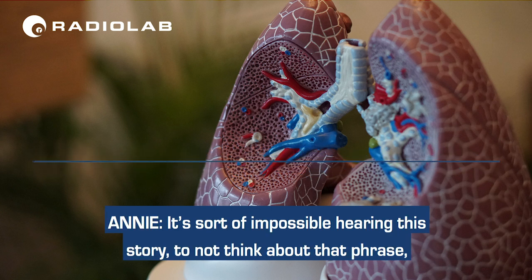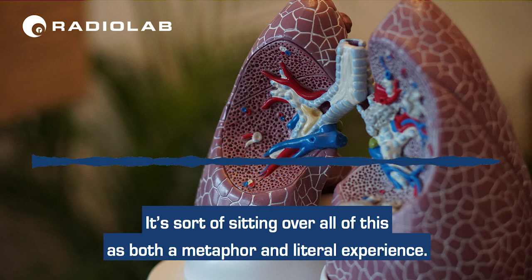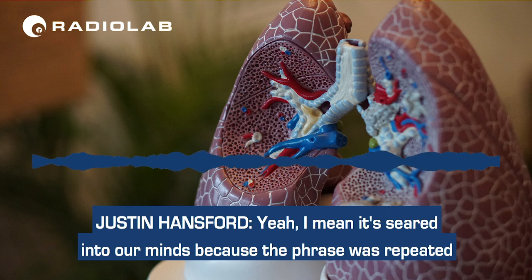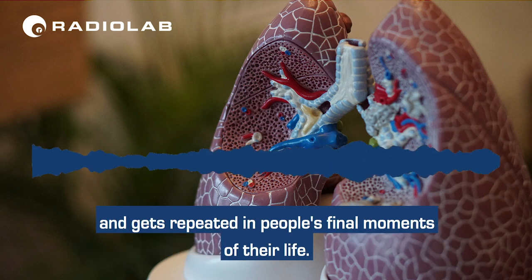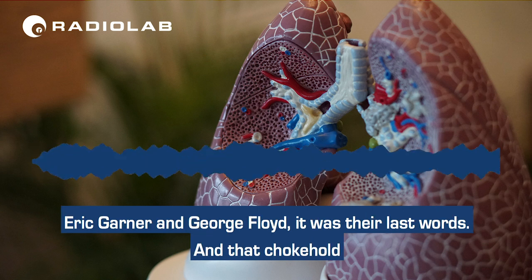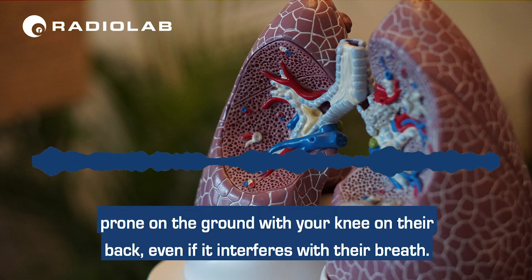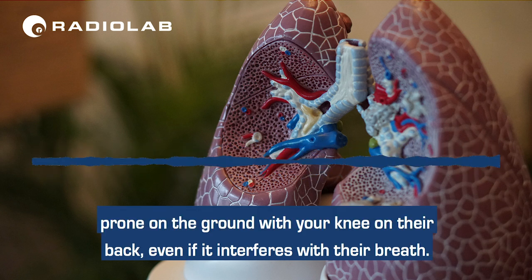It's sort of impossible, hearing this story, to not think about that phrase, "I can't breathe." That's become a rallying cry for the whole movement. It's sort of sitting over all of this as both a metaphor and literal experience. Yeah, I mean, it's seared into our minds because the phrase was repeated. It gets repeated in the people's final moments of their life. Eric Garner and George Floyd, those are their last words, and the chokehold and that position of putting someone prone on the ground with your knee on their back, even if it interferes with their breath.